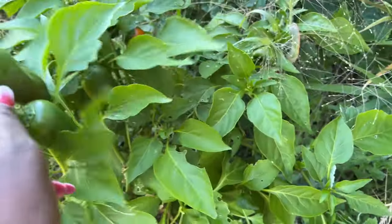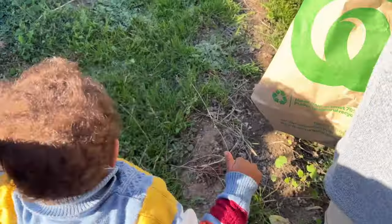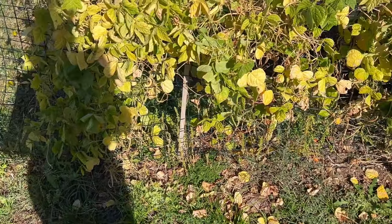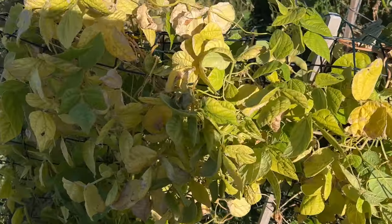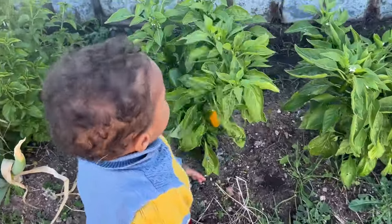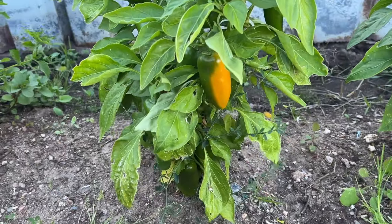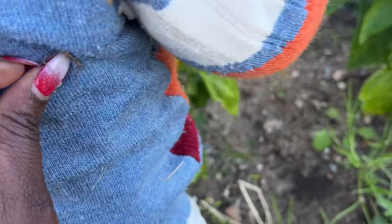More capsicums. How are they going? They're big. Yeah, but that brings back memories from home. Should I pick more beans? Do you think it's ready to be picked? Do you want to try and pick it? It's so much nicer than the porch. Ooh, what is this? Tuna capsicum.